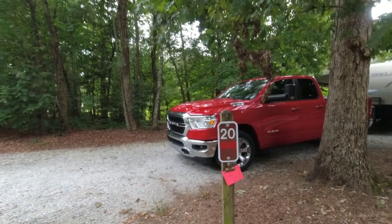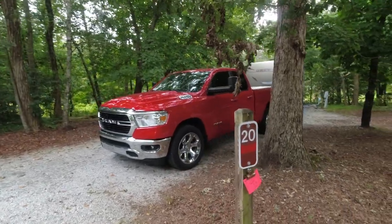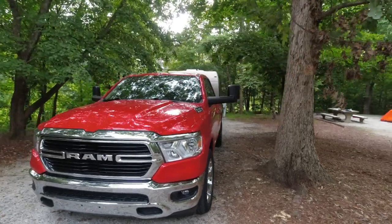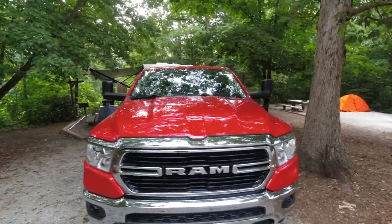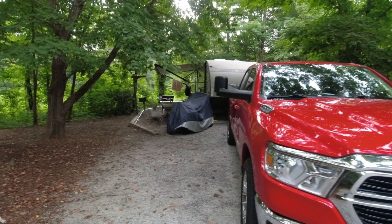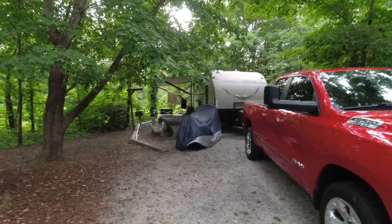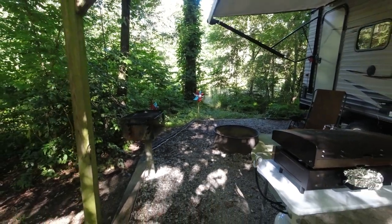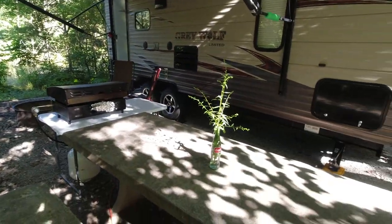Well guys, here's our site for the weekend. We had site number 20. We really like this site, just for the fact that basically we only had somebody behind us and not in front of us. So yeah, we recommend site 20 if you're ever going to Tallulah Gorge State Park.